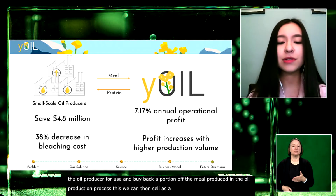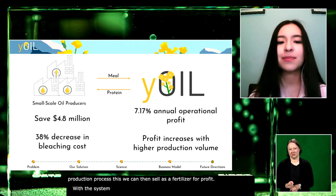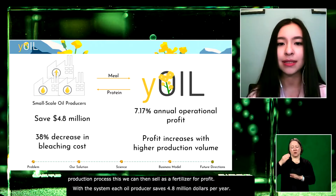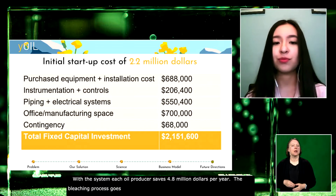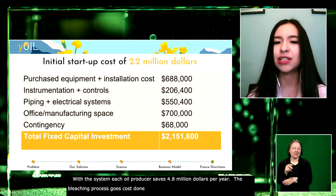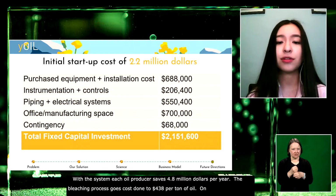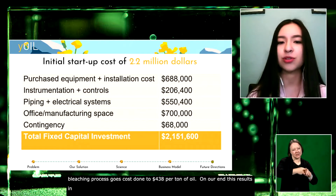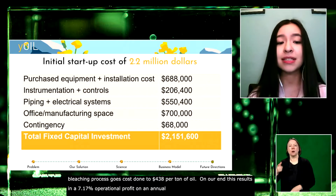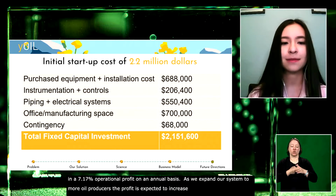On our end, this results in a 7.17% operational profit on an annual basis. As we expand our system to more oil producers, this operational profit is expected to exponentially increase. Based on published recombinant protein production models, we estimate our initial startup cost to be approximately $2.2 million distributed over 2 years of construction. These costs are distributed over renting space, installing necessary equipment, controls, electrical systems, and contingency costs in case of emergency. Because our system is designed to integrate into existing oil production facilities, the startup cost falls on us.